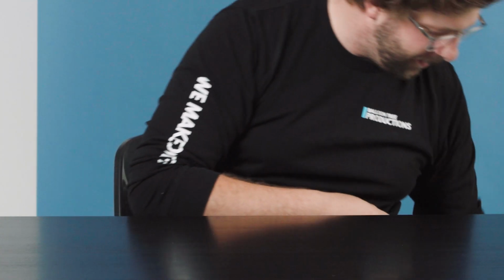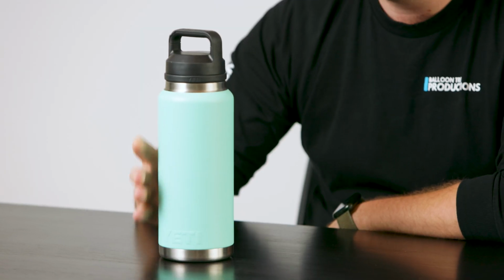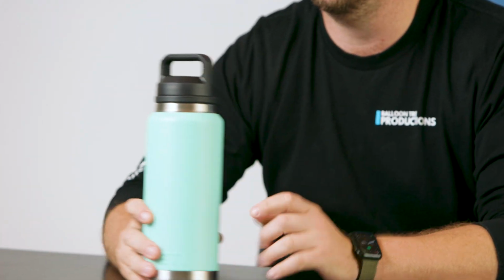So I replaced it with this one. This is a lovely Yeti bottle. It's insulated, so your water stays nice and cool all day. It's a little bit smaller, but it feels more manageable. So you do 2 of these a day rather than one big one. And it's a nice little aqua color as well. And plus, oh, it doesn't make great noise. You can put it down loudly. And that's cool.